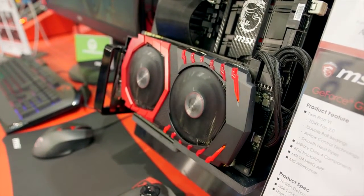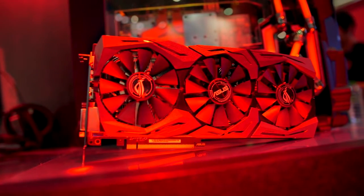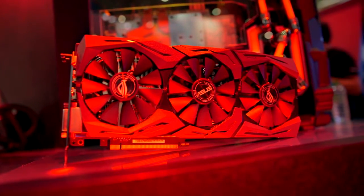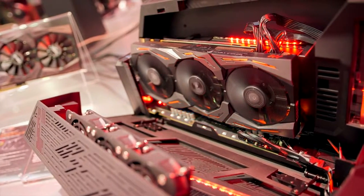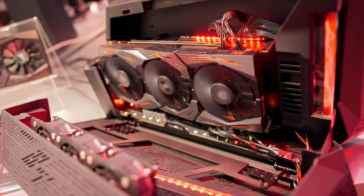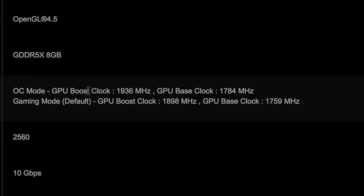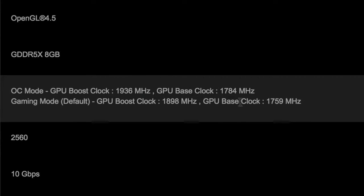So now let's talk about ASUS Strix with their Direct CU3 cooler. It is $679. It's very large, it's angular, it's very different from all the other brands. We have RGB lighting on the LED strips on the shroud and the ROG logo on the backplate, which will all link to the Aura lighting on their boards for this nice cohesion. But the most impressive part about the Strix are the boost clocks, which are the highest in this round, up to 1936 MHz, so almost 2 GHz here.